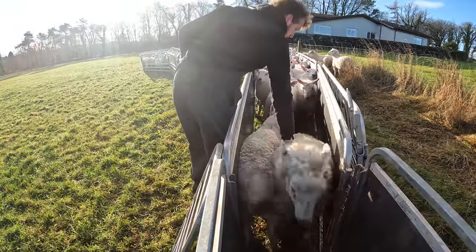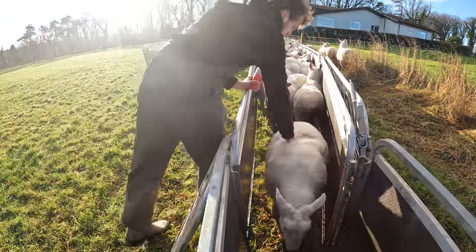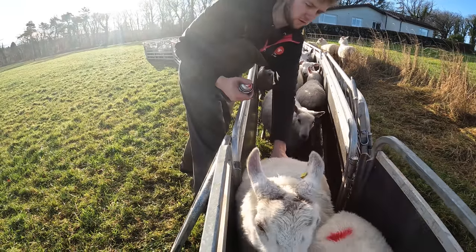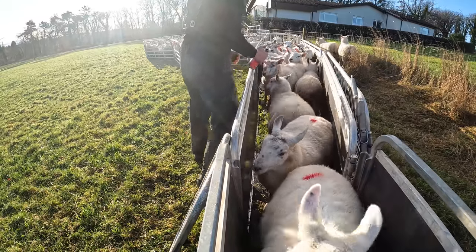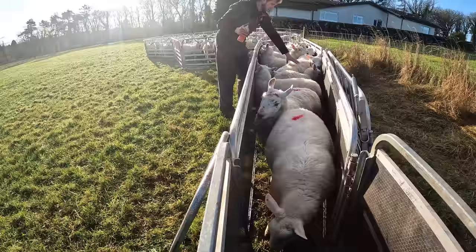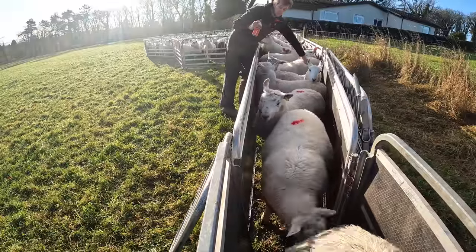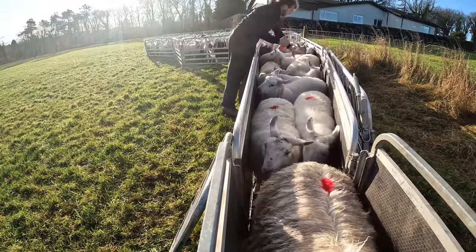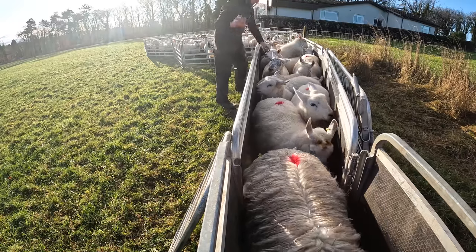Too wee, big, big, not big, but fat. Have to be realistic with some of these lambs. They are out of a Cheviot ewe. Most of them are out of a Shetland ewe. So you have to be realistic in terms of the size they're ever going to be.